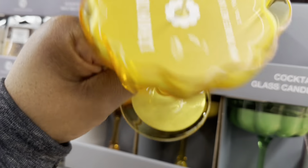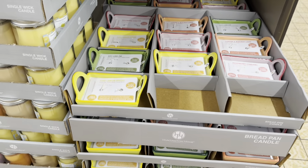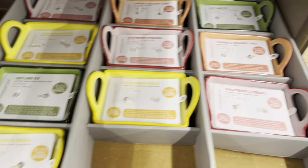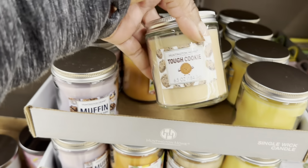Lemon drop, oh that smells so good. And they have that green one and the pink, really nice. So these bread pan candles, they're $4. Different ones like the key lime pie, ice lemon bread. Here are the single wick candles, they're $2.50. Muffin compares to you. Tough cookie.